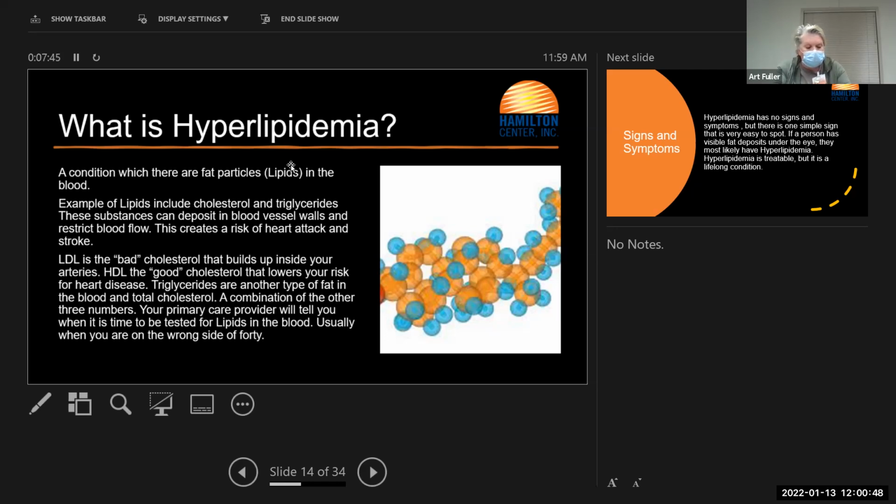LDL is the bad cholesterol that builds up inside your arteries. HDL, the good cholesterol that lowers your risk for heart disease. Triglycerides are another type of fat in the blood, and total cholesterol, a combination of the other 3 numbers. Your primary care provider will tell you when it's time to be tested for lipids in the blood, usually when you're on the wrong side of 40.